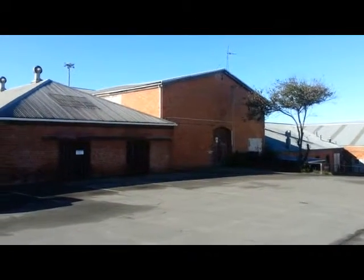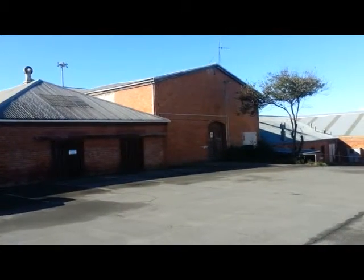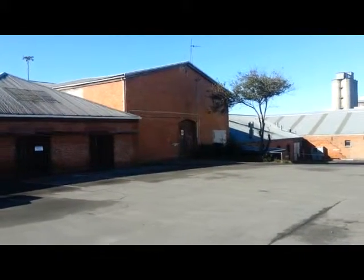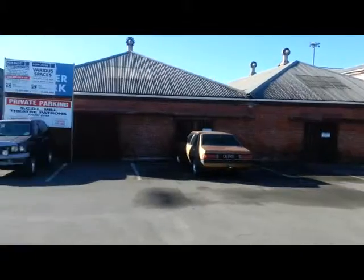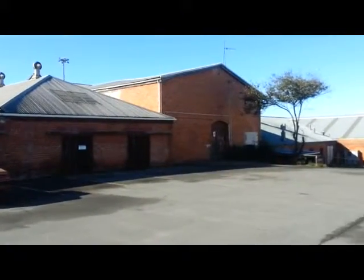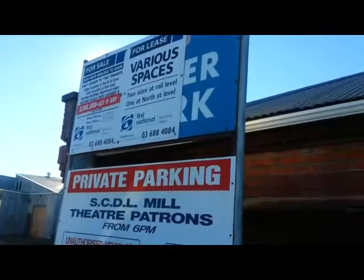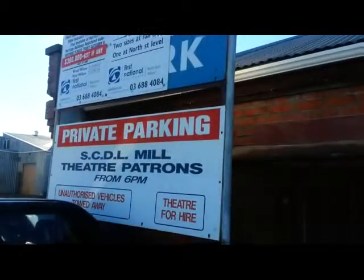Behind Chrome Platers is the South Canterbury Drama League Mill Theatre. This used to be an old flour mill in here, and the South Canterbury Drama League has their premises down the end there. There it is, some space for hire.